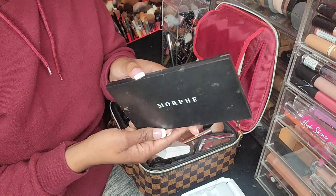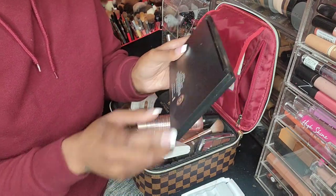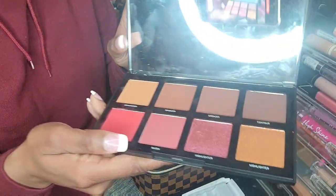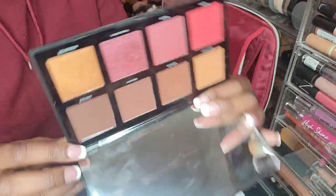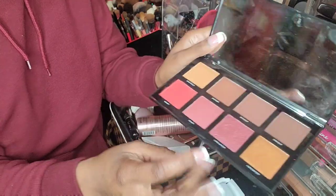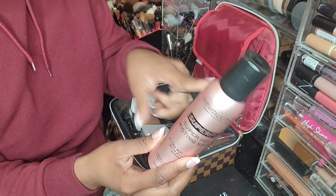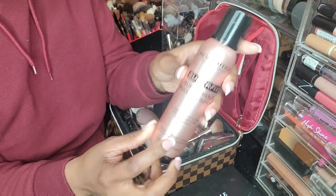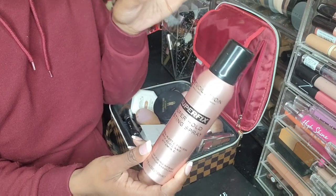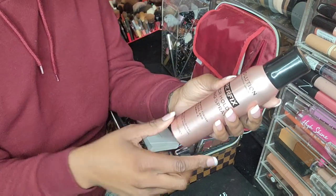I took the Morphe. It's a dirty girl. I got to clean it. Face palette. And Deep Glam 8D. Love this palette. I've been loving this color right here, and then I've been loving to mix these two together. This right here, I see why y'all purchased this. I'm in love with this. I think I like it better than my Morphe. I don't know, but this is the Revolution Superfix.